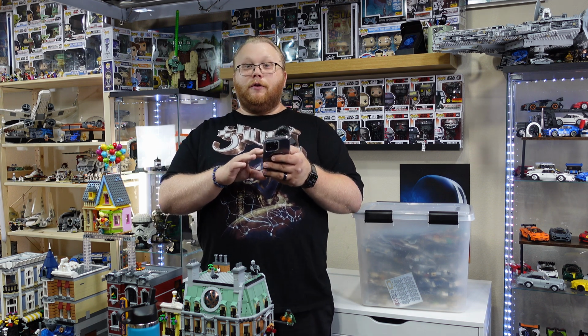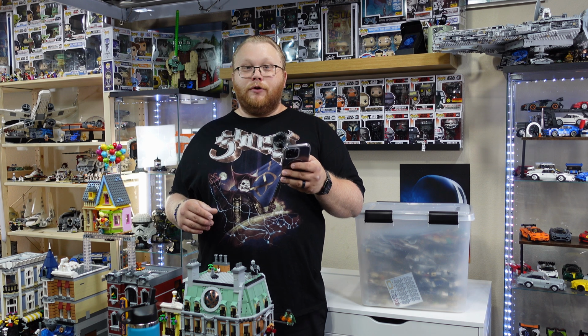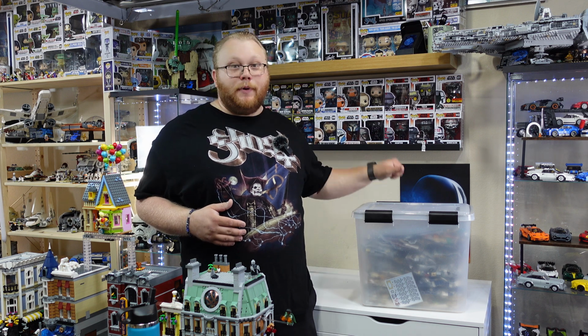But today we are looking at set number 71040. Any clues? Well, it's the Disney Castle. It ran from 2016 to December 2022. It originally retailed for $350. And you may be wondering, why is it in a plastic bin?